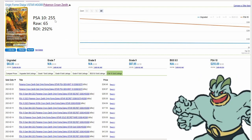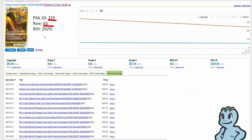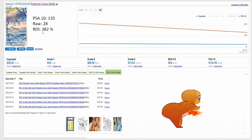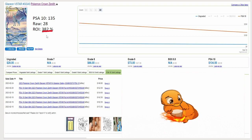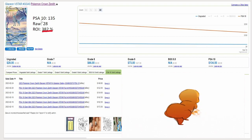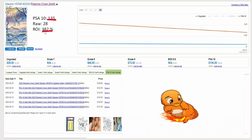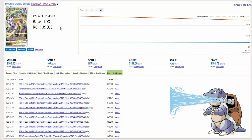Next up, we have the Origin Form Dialga V-Star. PSA 10, this goes for $255. Right now, you can get a raw copy for $65, and your return on investment is 292%. The next card here is the Glaceon V-Star. If you guys notice the last couple slides, the trend is your return on investment when you're grading tends to go up the lower the cost of the raw card is. In the PSA 10, this goes for $135. Raw, this card goes for $28, and it has a return on investment of 382%.